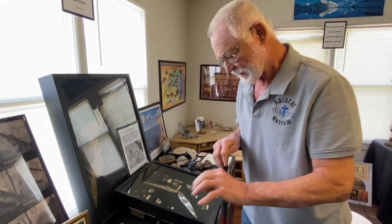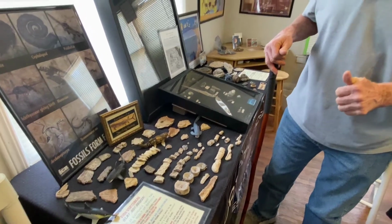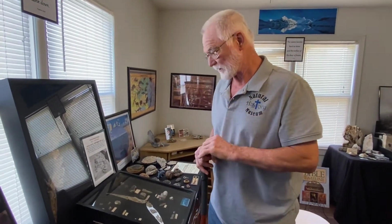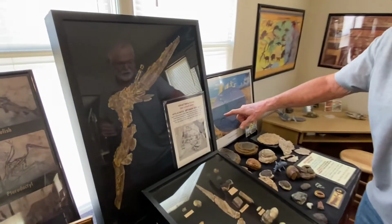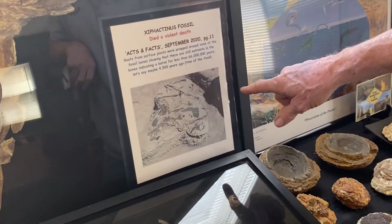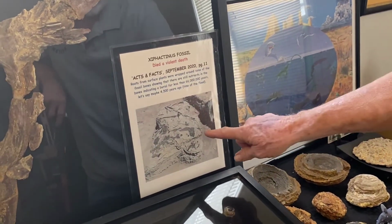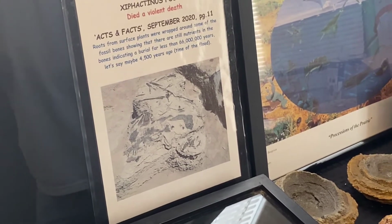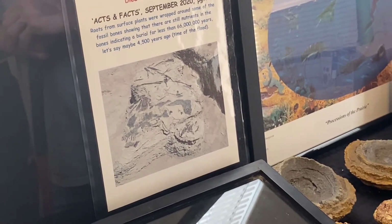Now, again, what we think we've seen is the squished vertebra is evidence of rapid burial. In other words, quite a bit of sediment at one time. Now, if we go over here, we'll look at this picture next. A couple years ago, we found a fossil. We thought maybe it was a pteranodon. We thought maybe this was the head, but it ended up being Xiphactinus, and this is a gill plate off of that fish.